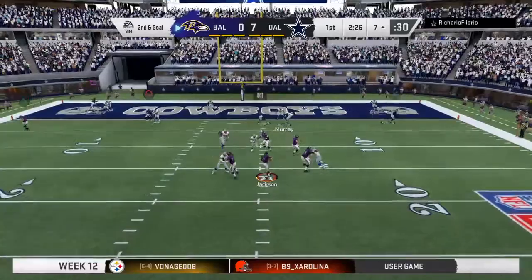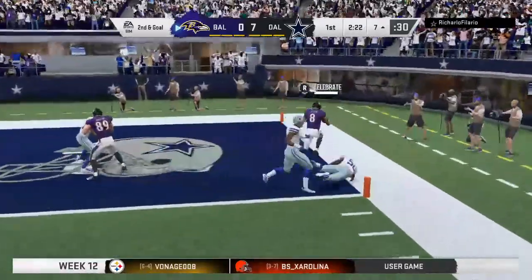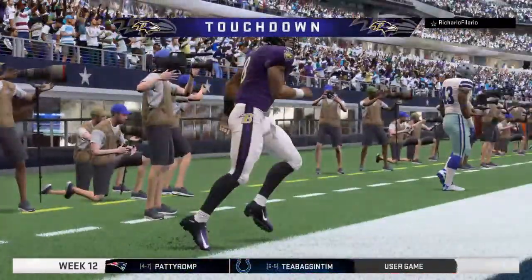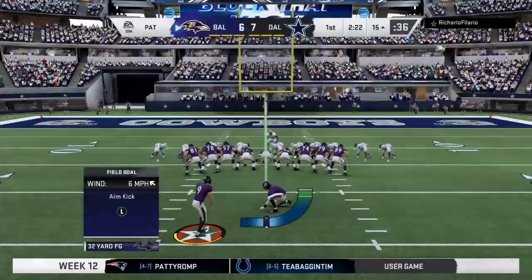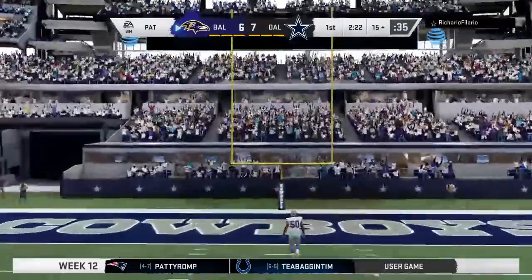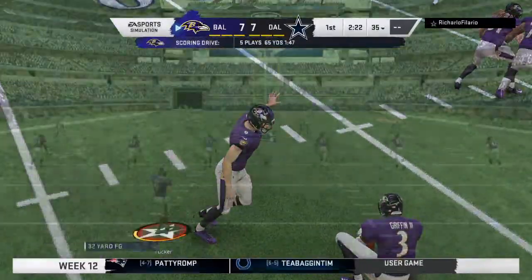Throwing is Jackson. Now he'll escape, and he will score. Touchdown, Baltimore. Taking it in from 7 yards away as his guys are on the board here in this first quarter. Tucker able to connect on the extra point, and we are tied at 7.